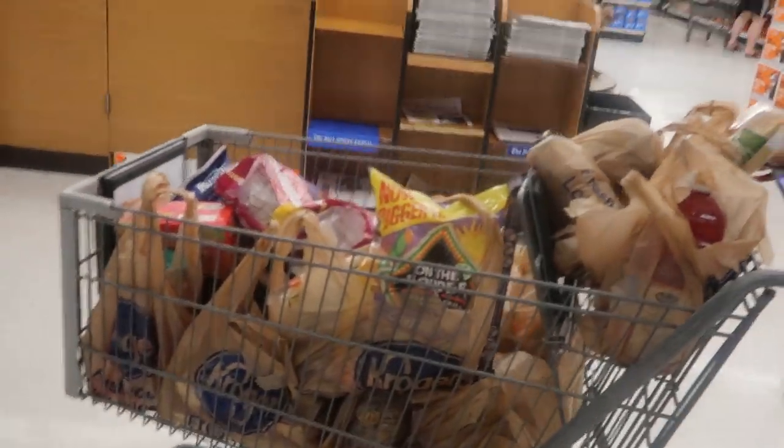Come on, bud. All right, y'all, so we done shopping. The basket looks like we got a lot of stuff, but I promise we don't. This ain't nearly as bad as we do, y'all. We normally be having like three baskets worth of stuff. And that's between my household and my sister's household. With the kids, you gotta have a lot of stuff going on. So you gotta do a lot of shopping.